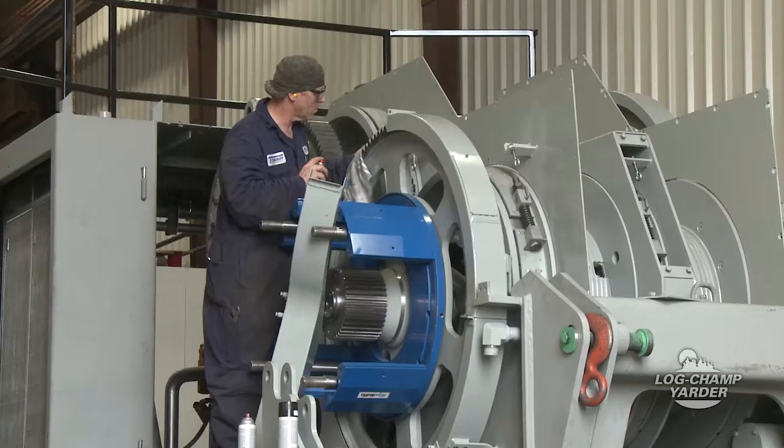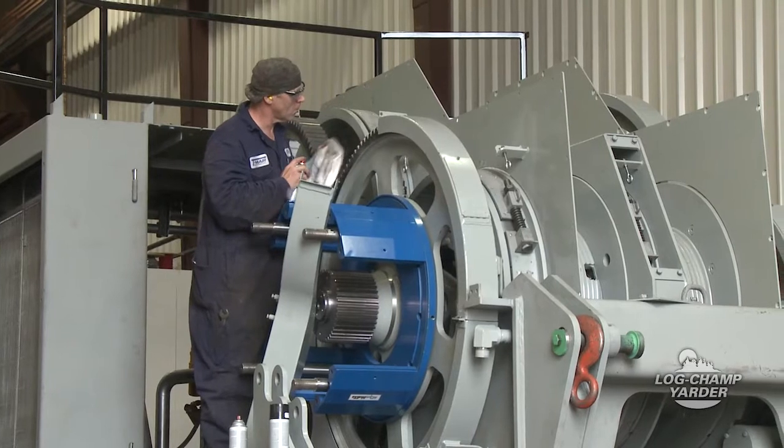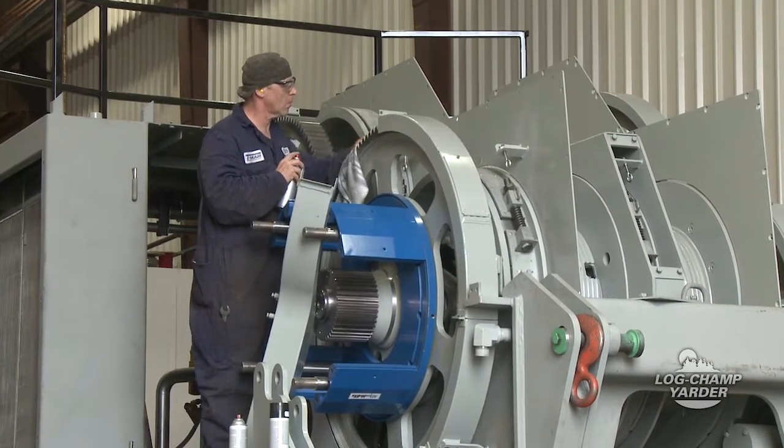They built it as if it was their own. I guess that's the best way to put it. They looked at it as if their names were on the machine that was going out the door.